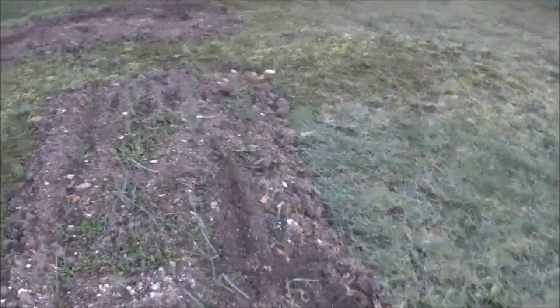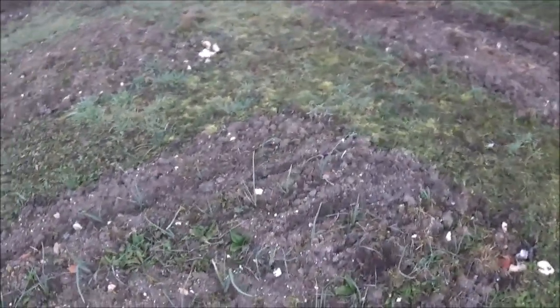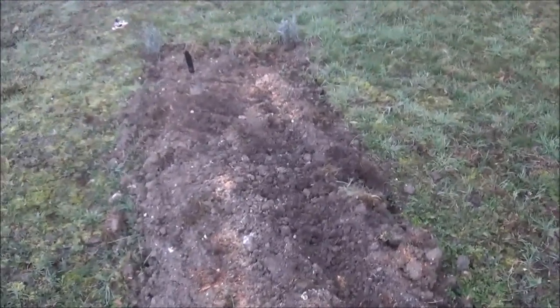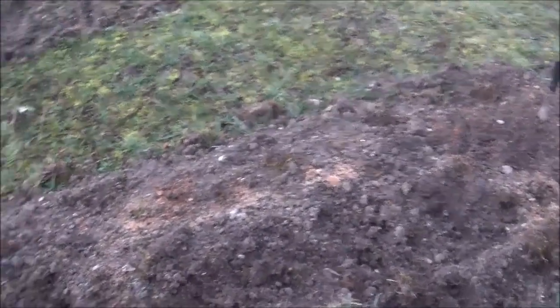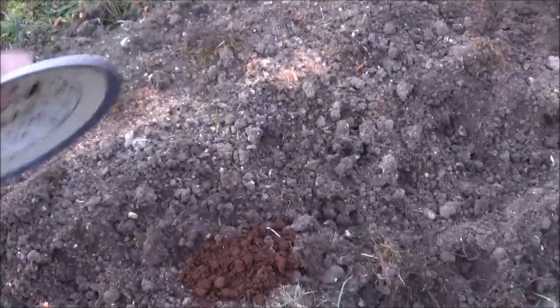And what this soil needs is improving. Now, I could go and buy soil improver at sort of £1,000,000 a bag or whatever it is, or I needn't. What's going in here is a certain amount of free stuff. Tea leaves, good organic material, sawdust.